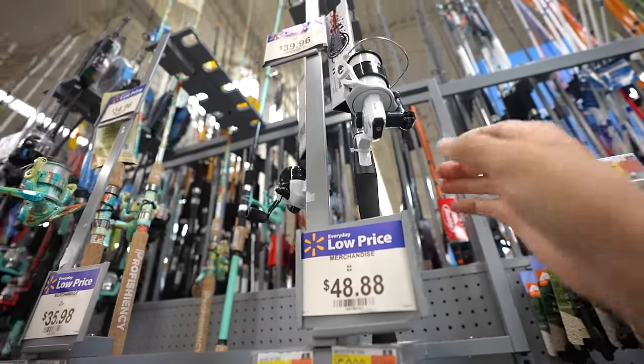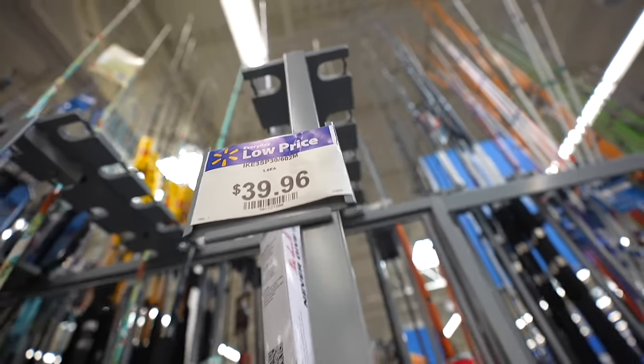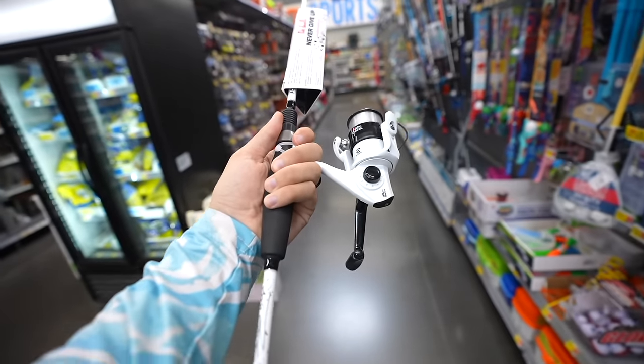All right, let me lock in and we gotta pick a rod and reel here. I could be in here all day, dude. I'm not gonna lie, I love me a white rod. This actually looks pretty sick. Look at that. $39.96. Shout out to Mike Iaconelli.